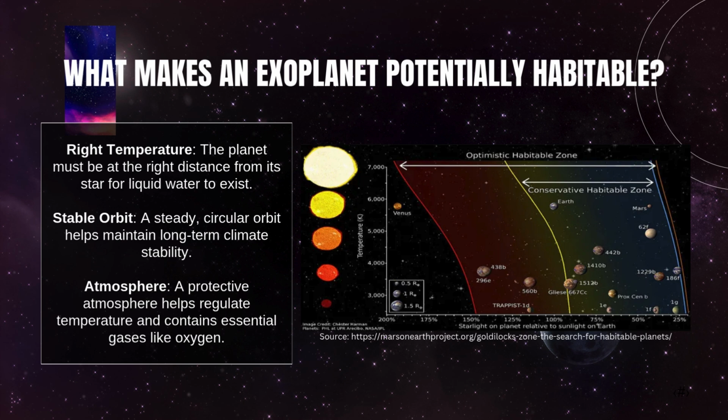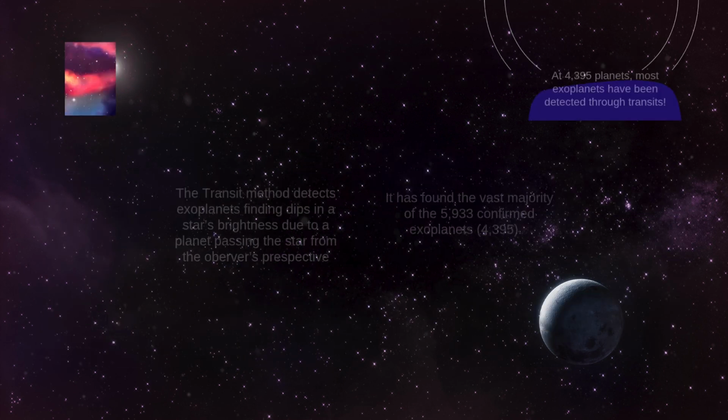Second is a stable orbit. If a planet orbits too erratically, its climate would constantly change, making it hard for life to thrive. A steady circular orbit helps maintain climate stability over time. And third is an atmosphere. It helps regulate temperature and provides gases like oxygen, which life as we know it depends on.